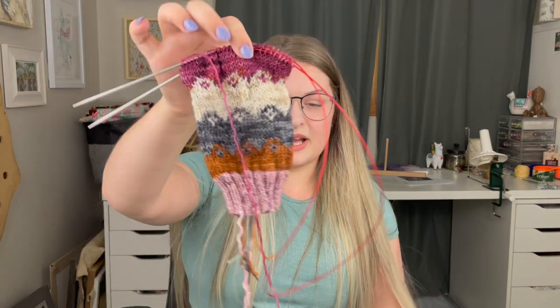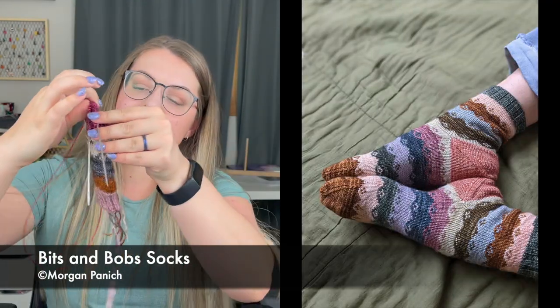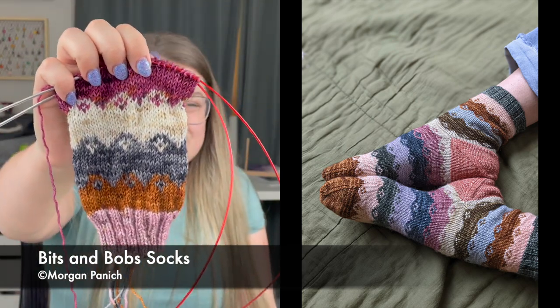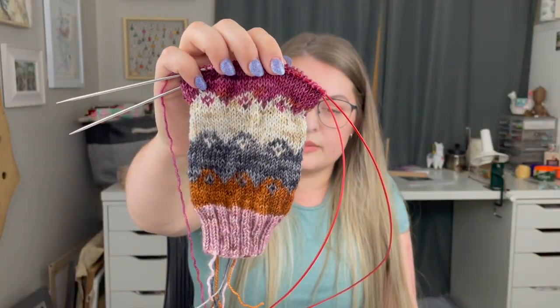So these are my Bits and Bobs socks. This is a pattern by Morgan Panich of Shop Knitting Nelly, I think, on Instagram.